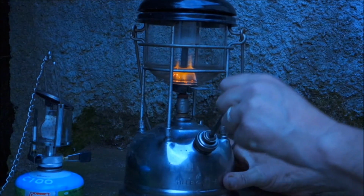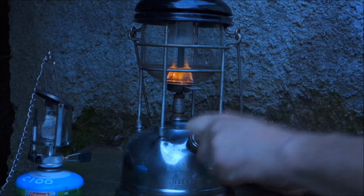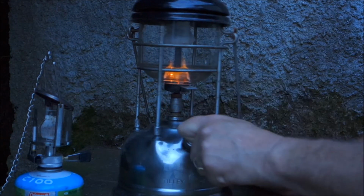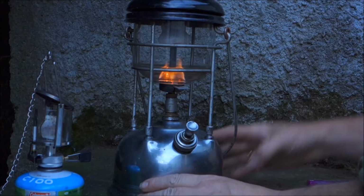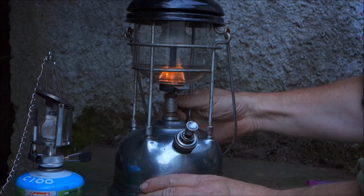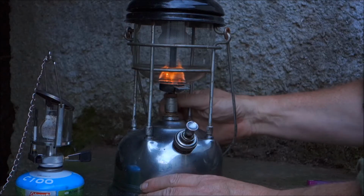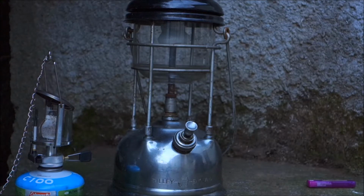Give the tilly a couple of pumps here. 4, 5, 6, 7, 8, 9, 10, 11, 12, 13, 14, 15, 16. And then we'll try, probably doing this a bit prematurely, but we'll try. What I'll do is, I'll just dip that in some more meths, get a bigger flame. Here's one I have already prepared earlier.